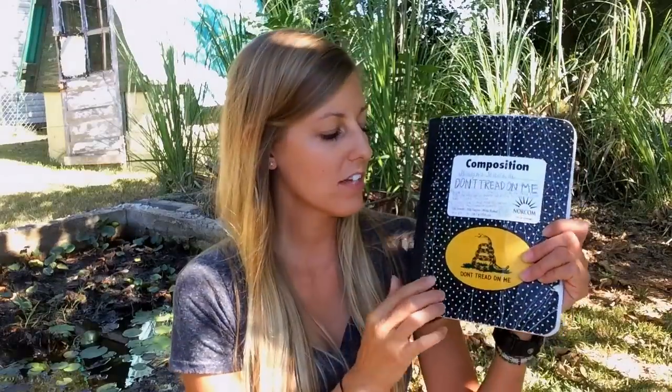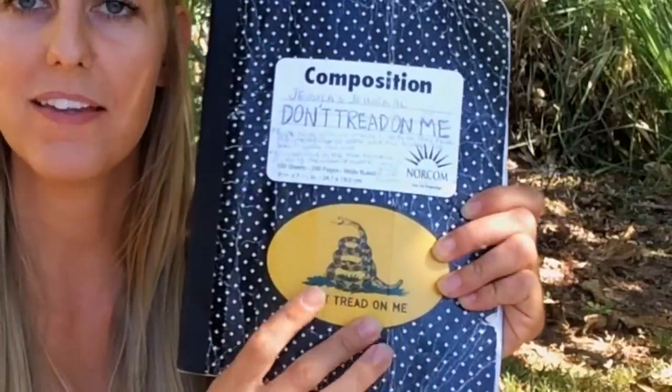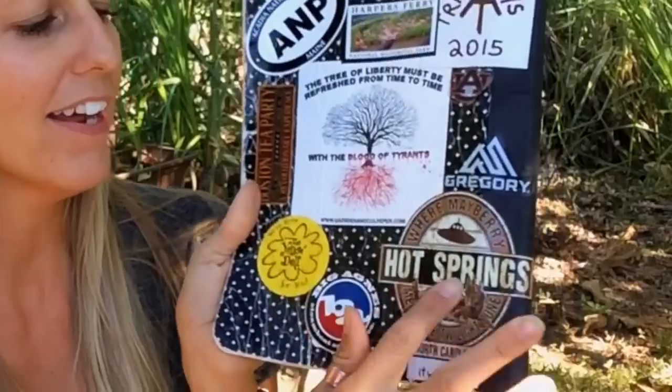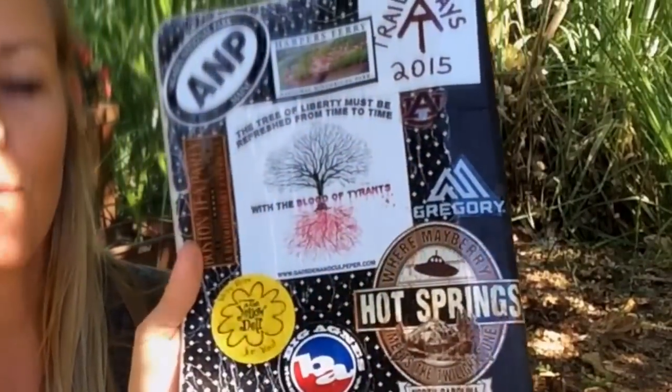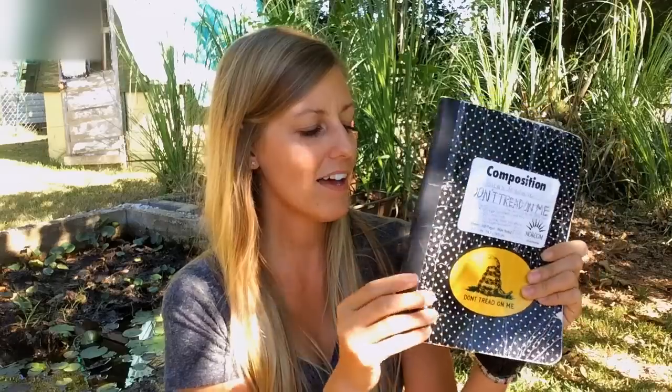And I decided if I had children and I passed away at a young age, that I would want them to know who I was, in here. And so I started keeping a journal. You'll notice on the front here that I've got the "Don't Tread on Me" Gadsden flag sticker, and then some different stickers from places I went along the way. And I don't know, it just kind of symbolizes who I was at this time.